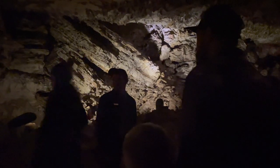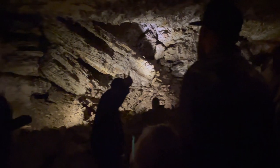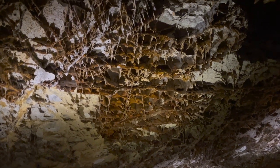I'm sure some of you might have noticed it by now, but if you look right above your heads, you'll see the formation that we're the most known for here at Wind Cave, and that is a boxwork. So does somebody want to look at this formation here and tell me why you think they call it a boxwork, or what it might look like to you?